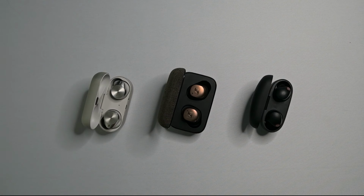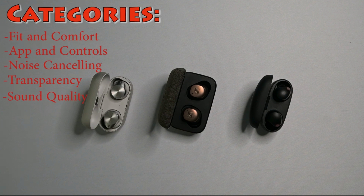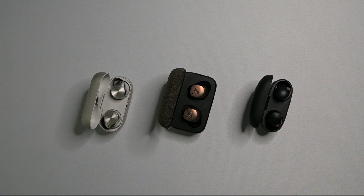We're going to compare these in 5 categories with a scoring system of 1 through 5, with 1 being the worst to 5 being the best. The categories are fit and comfort, app and controls, noise canceling, transparency, and sound quality. I also recorded some microphone samples outside with these, and we'll add it on to the end of the video for comparison's sake. These will not be included as part of the scoring.